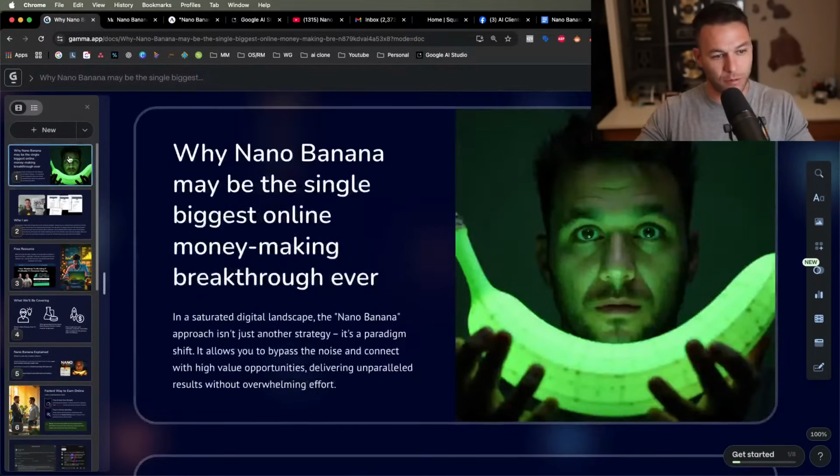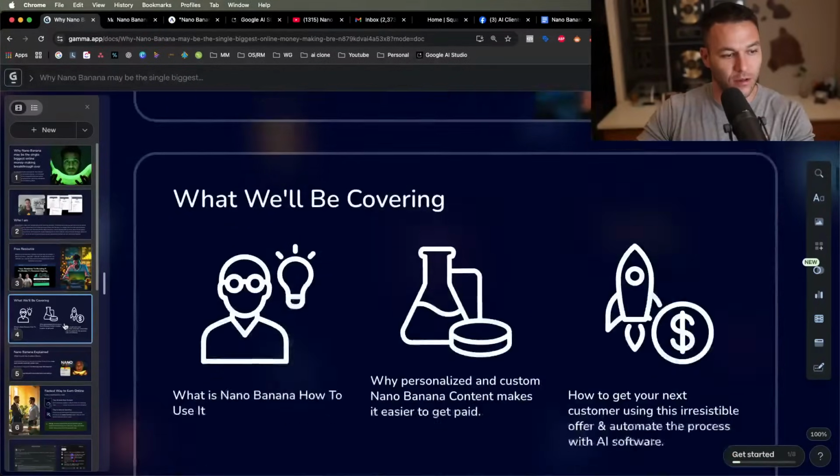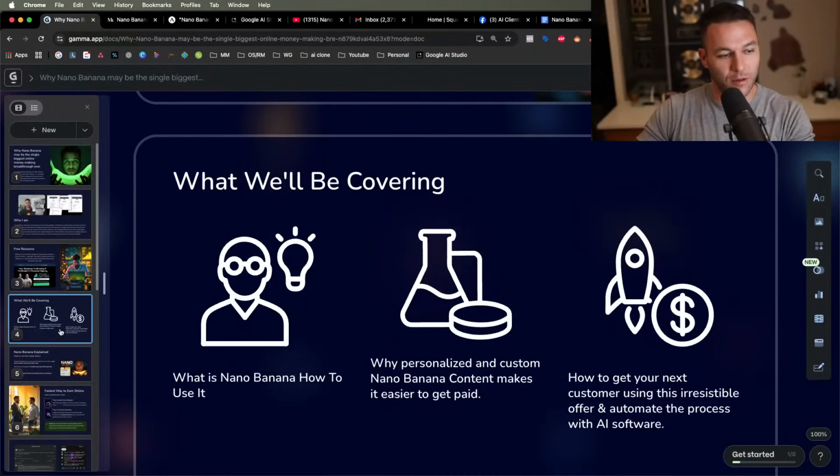Don't know if you've ever heard of it before. It's called Gamma. I think it's pretty cool. And so let me know what you think in the comments below as well.